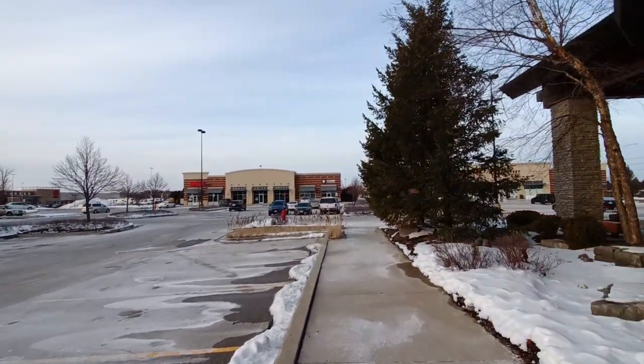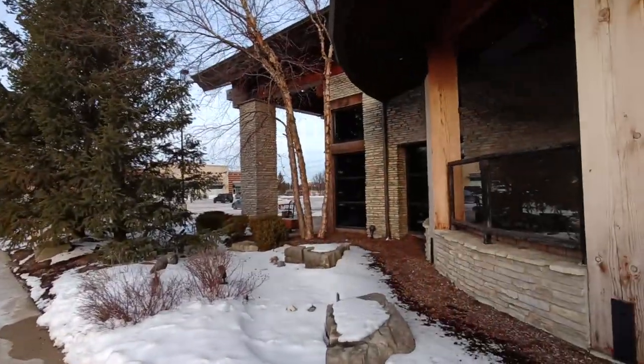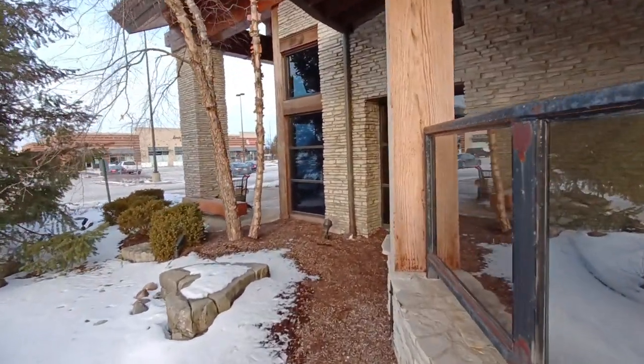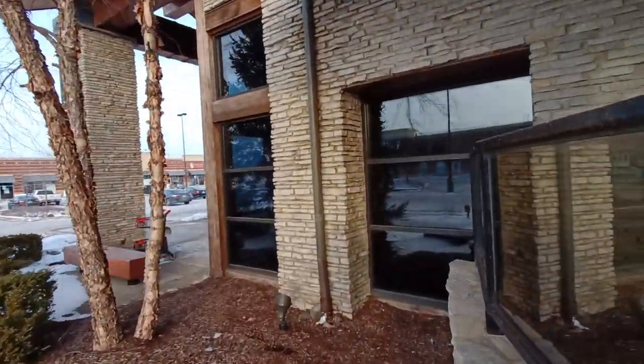Never had Crumbl cookies before. How are they? Are they worth it? I saw one over there. They're popping up everywhere now.